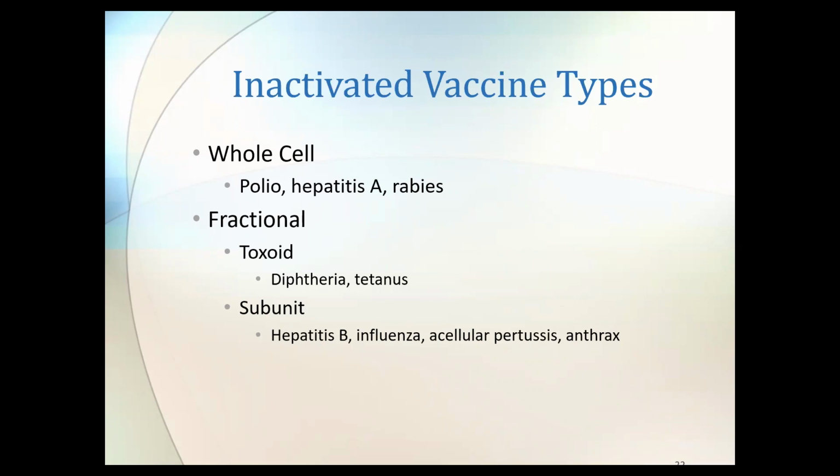We also have fractional vaccines. Fractional vaccines just contain pieces of the bacteria or virus that are antigenic and stimulate the immune system. We have toxoid, which is based on toxins that the bacteria produce that have been inactivated. We usually need several doses of these vaccines and an adjuvant to really help our immune systems respond to them. An example of this is diphtheria and tetanus. We have the subunit vaccines, which only contain antigenic parts of the pathogens. They've taken out all that excess stuff that doesn't stimulate the immune system. We see this with hepatitis B, influenza, acellular pertussis, and anthrax.